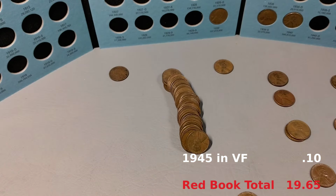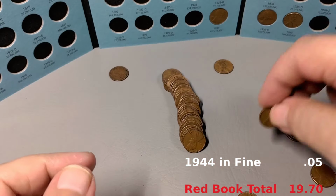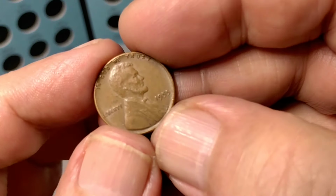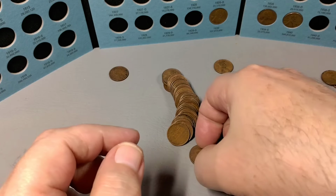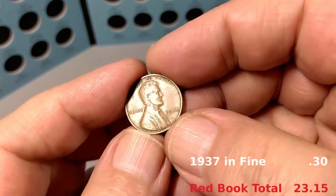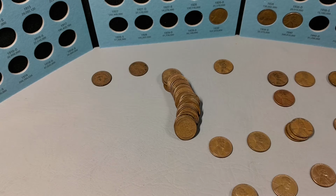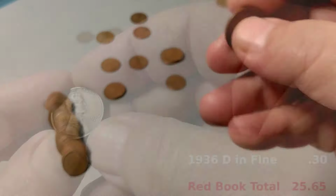45 Philly. Again. 44 Philly. 37 San Francisco. 51 Philly. 55 Philly. Another Indian head. And all three. 37 Philly. 42 San Francisco. So I'm going to straighten this up a little bit. All right, let's continue. A 1931 Philly. That was that other ender.